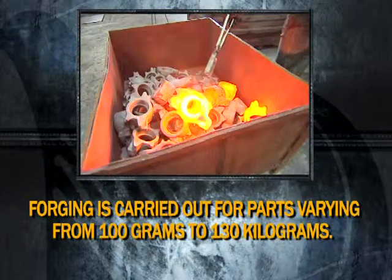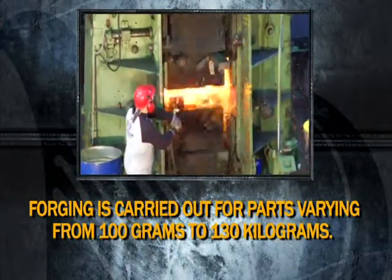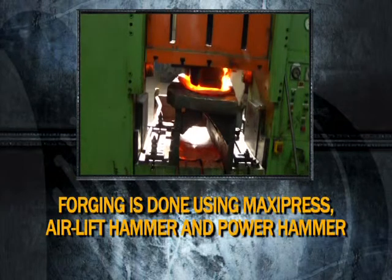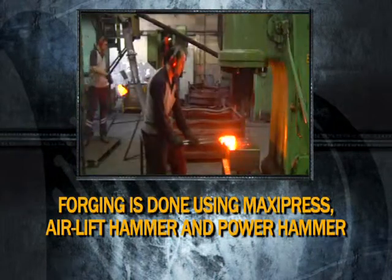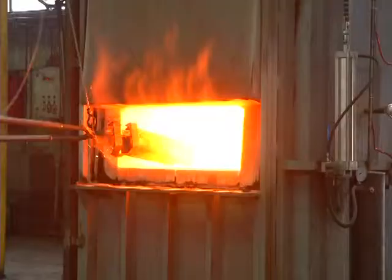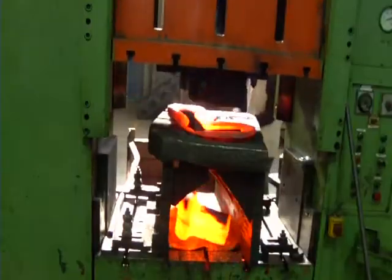The heated materials, varying from 100 grams to 130 kilograms, are forged into different shapes and sizes. The process of forging is carried out in the factory with the help of maxi press, airlift hammer and double-acting hammer. Owing to the upsetter machines and special swelling benches it has, Doğanlar can also perform the forging of pieces having disproportionate diameters.